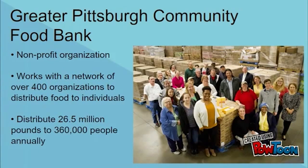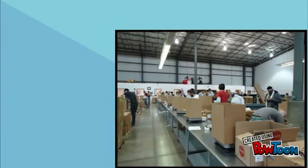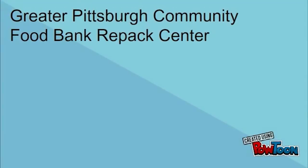The Greater Pittsburgh Community Food Bank is a nonprofit organization dedicated to the elimination of hunger in the Pittsburgh region. Their mission is to feed people in need and mobilize our community to eliminate hunger. The organization envisions a hunger-free southwestern Pennsylvania.